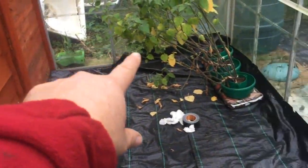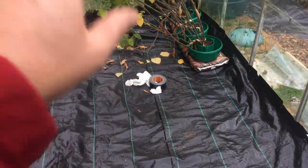And what we're going to do with the greenhouse is I'm going to put a bed down that side. So it'll be a bed down this side, then a bed across the top, and a bed down this side. Wood chippings down the centre, and that's going to be beautiful, really nice.